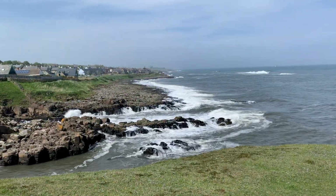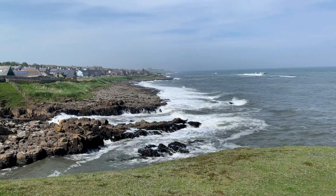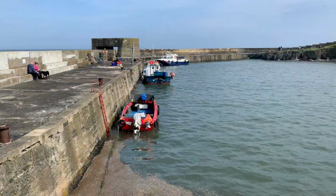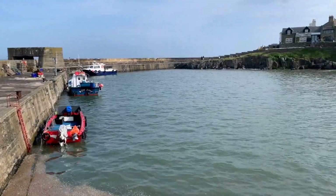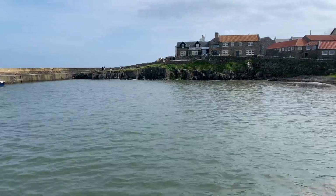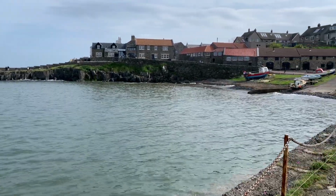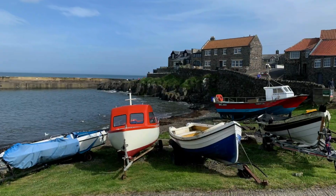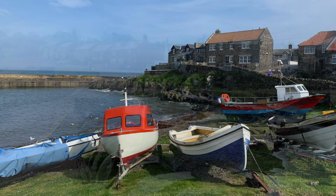Moving on, the end of my walk is in sight. A short stroll over buttercup-filled grasslands leads me to the iconic village of Craster, which marks the end of my journey today. The coastal path itself runs through the beer garden of the Jolly Fisherman, so it would be rude not to try out their refreshments before finally exploring the harbour.